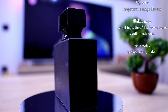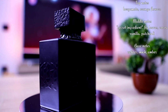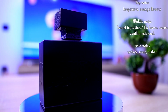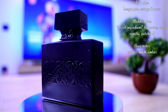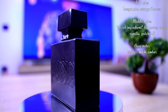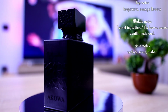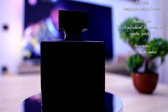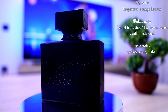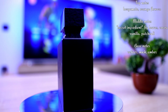Nonetheless, this is a very mature fragrance, if you ask me. I would highly recommend youngsters stay away from this one, because this isn't a fragrance for everyone. A lot of people are going to hate on this fragrance. Others are going to love the fragrance. I'm on the side of those who love this fragrance and consider this one to be a beautiful, beautiful masterpiece. At least for me, my nose, and on my skin.